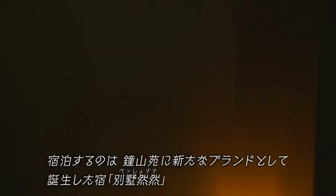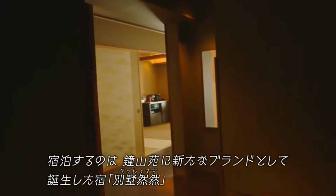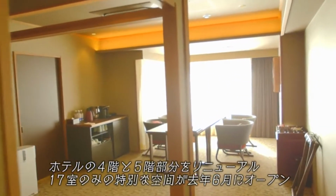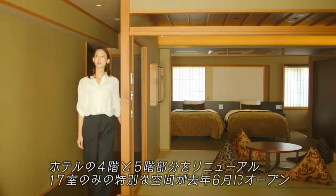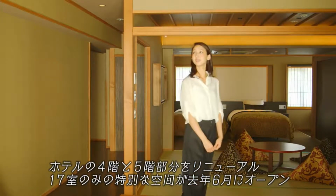Tonight, you'll be staying in Besho Sasa, a new style of lodging offered by the Hotel Kaneyamaen. This special 17-room space opened in June of last year after the renovation of the hotel's 4th and 5th floors.